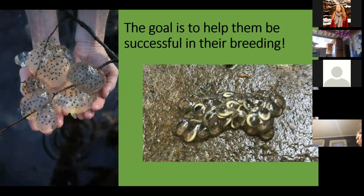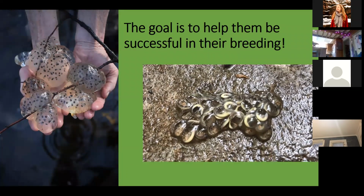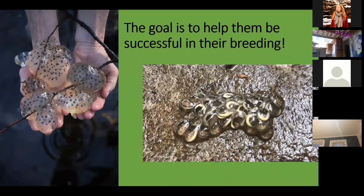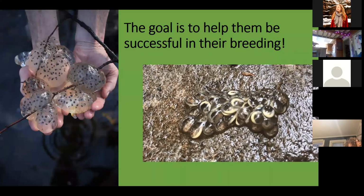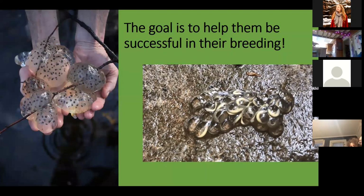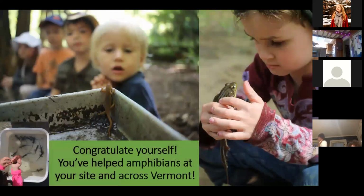So the goal is to make sure that they are successful in their breeding. This is a video that I took. I found a northern two-lined mom protecting her eggs. They were all moving around, almost ready to hatch, which was pretty cool. So once you have done all that and you've studied and everything like that, you can congratulate yourself because you've helped amphibians at your site and across Vermont.